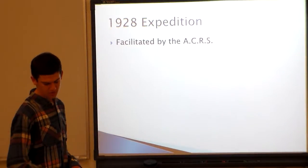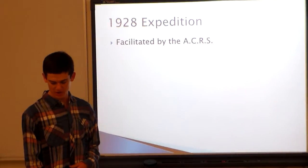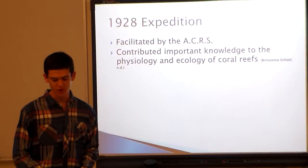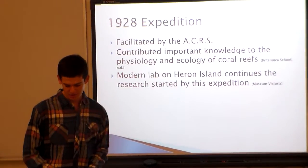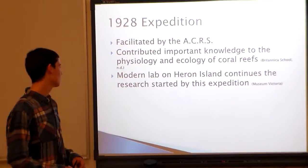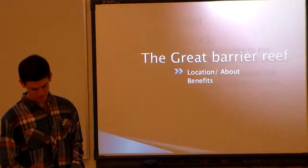This expedition, of course, was facilitated by the Australian Coral Reef Society and contributed important knowledge to the physiology and ecology of coral reefs and their habitats. And the modern lab at Heron Island continues the research they started that day.